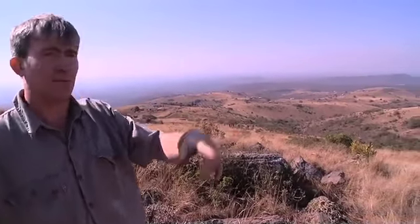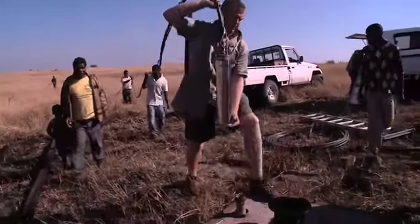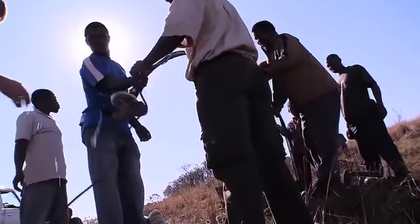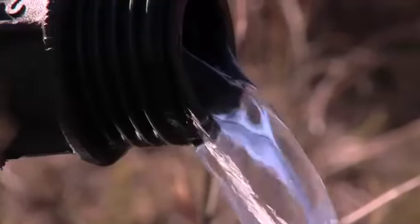There's a pipeline that was put in with great intentions years ago to pipe water to these people, but it never happened. And what we're going to do today is put in a solar borehole pump with a tank that will be placed here in the next couple of days, and that tank will eventually supply water to those tanks. And this is a community that have no water. They have to walk right up over this mountain to the next valley to collect water. And within the next week, that'll change.